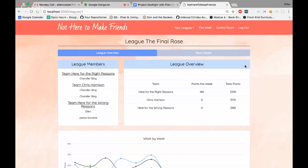Awesome. Yeah, it looks really cool. It looks really professional and yeah, I love it. Yeah, I spent a lot of time just kind of looking at other websites and seeing what design patterns worked and what didn't, because in the back-end program we don't really touch on that as much.